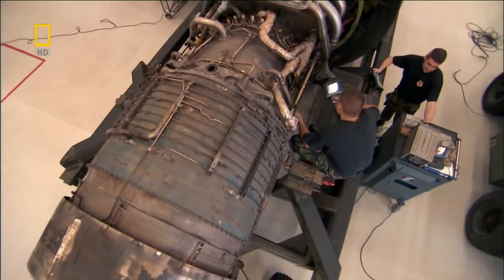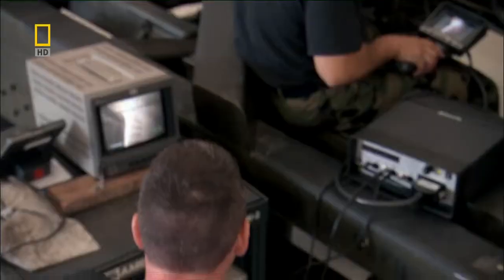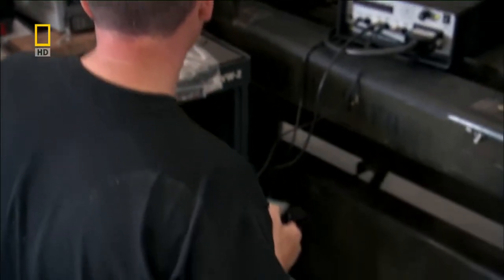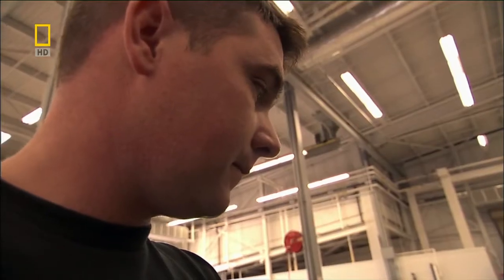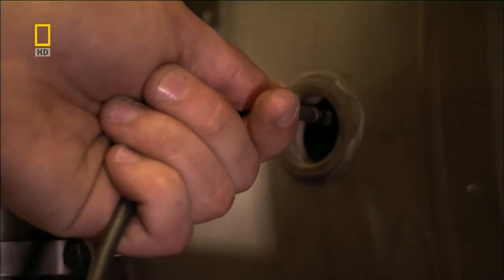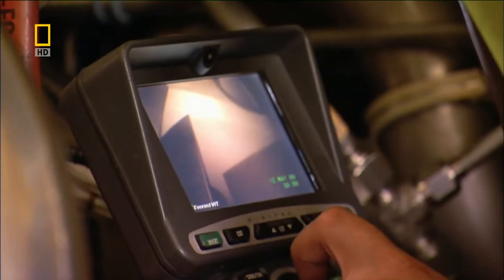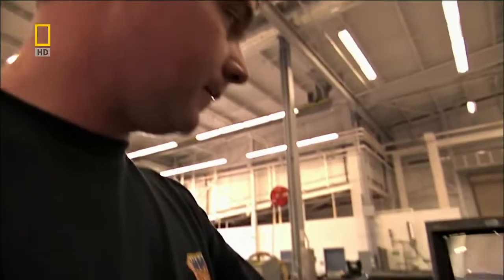Technicians comb through the giant system looking for anything that could be wrong. They use a microscopic camera called a borescope to probe inside the turbine. The camera can usually detect malfunctioning parts, but if nothing turns up, the mechanics will strip the engine down to its smallest elements. After giving everything the once-over, they'll rebuild, a process that can take months.